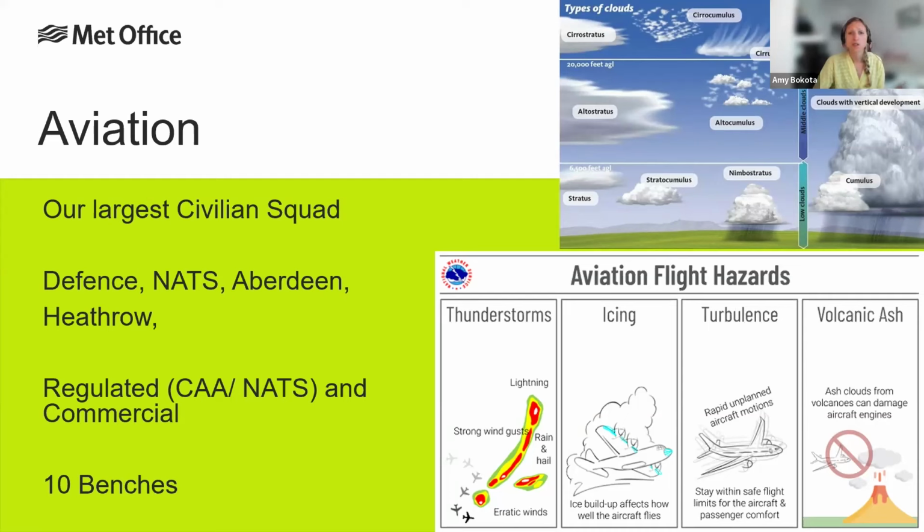And for that, we do a combination of regulated and commercial aviation services. So that could be for the CAA, so things that have to be regulated and definitely done, and then also sort of commercial customers, and that's sort of Heathrow or other airlines that are looking for sort of a personalised forecast. So why do aviation need a slightly different forecast?